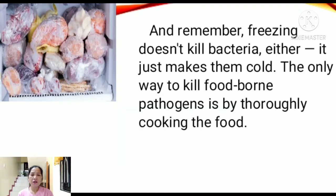And remember, freezing doesn't kill bacteria. It just makes them cold. The only way to kill foodborne pathogens is by thoroughly cooking the food. Okay, so yung paglalagay natin sa freezer, hindi siya nakakapatay ng bacteria. Mamamatay lamang yung bacteria doon sa mga binili nating karne sa pamamagitan ng tamang pagluluto.